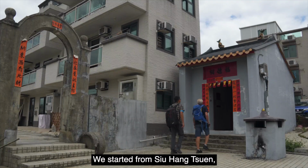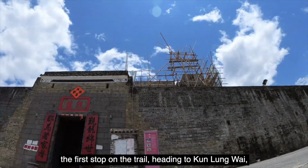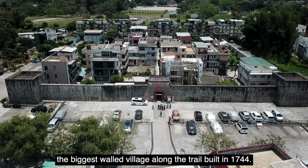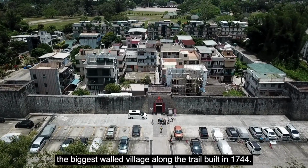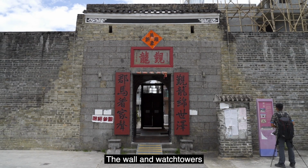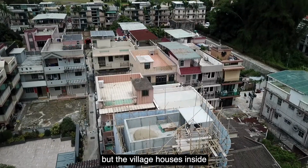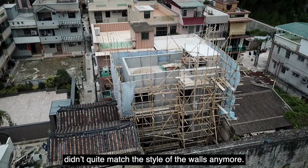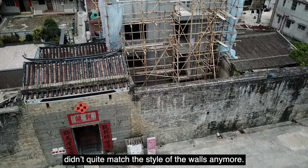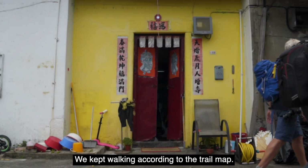We started from Siu Hang Chun, the first stop on the trail, heading to Kwan Long Wai, the biggest walled village along the trail, built in 1744. The wall and the watchtowers were very well preserved and renovated, but the village houses inside didn't quite match the style of the walls anymore. We kept walking according to the trail map.